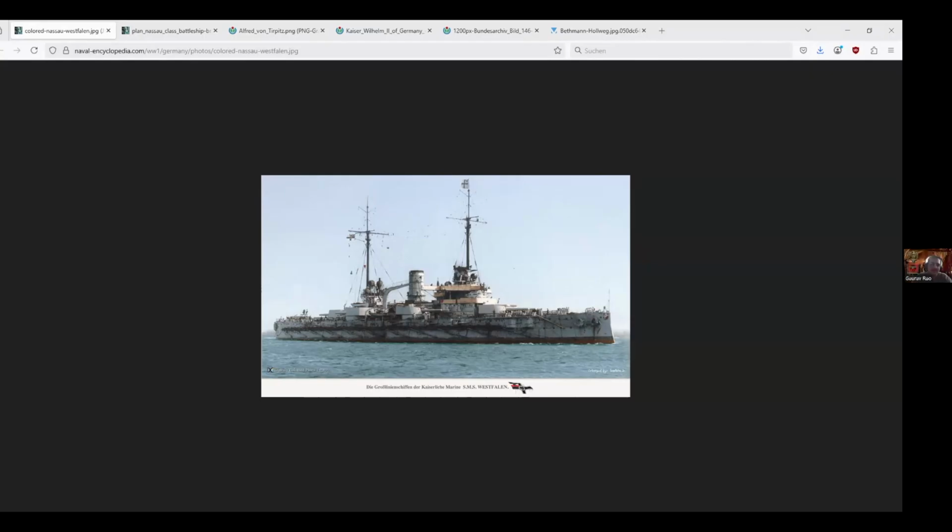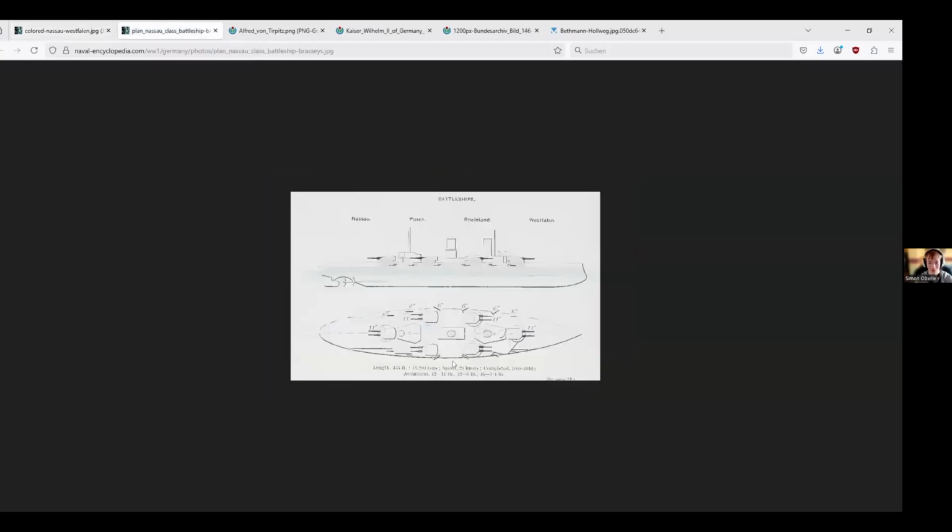I might add one thing: the Nassau, as the first Dreadnought class equivalent for Germany, had a better range than the Dreadnought itself, with an operational range of 15,400 kilometers. So it's about 3,000 kilometers more than Dreadnought at a comparable speed. Yeah. So this was essentially their first attempt.